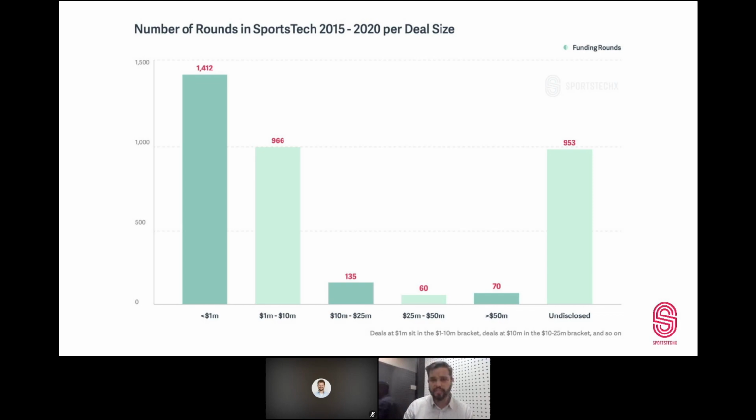Ticket size. Somebody asked about the volume of investment, what trends we see in angel funding, seed funding versus later rounds. This is a fair indicator. If I look at the breakup of deal sizes over the last 5 to 6 years, first of all, the column to the far right, undisclosed, is about 20% of all deals in our database where we don't know the value, so we keep those out.